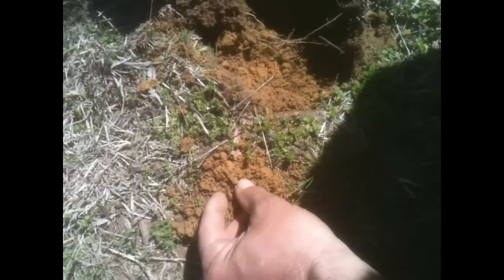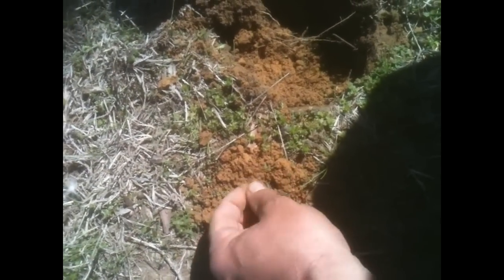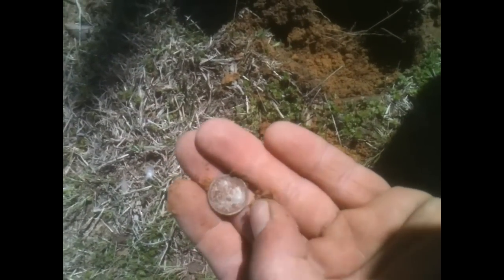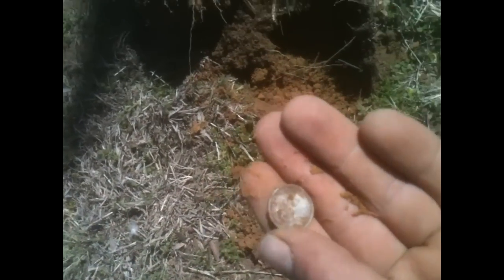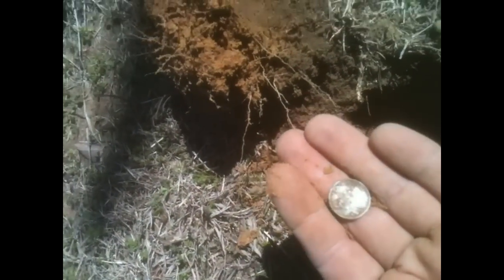All right, I have silver. I saw the back of it. It's gonna be a barber. '07. That is cool. Wasn't very deep at all. Not gonna rub it. Awesome.